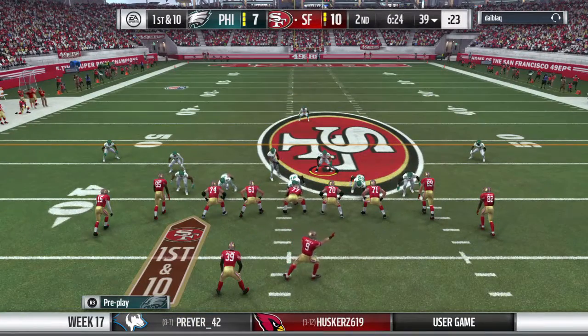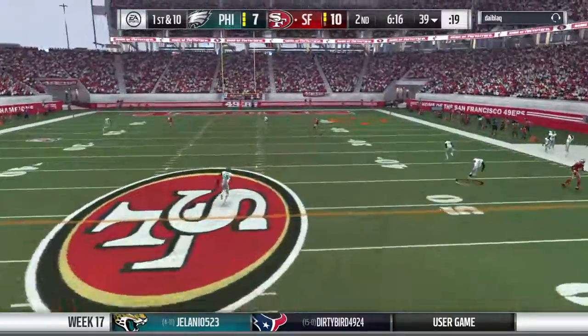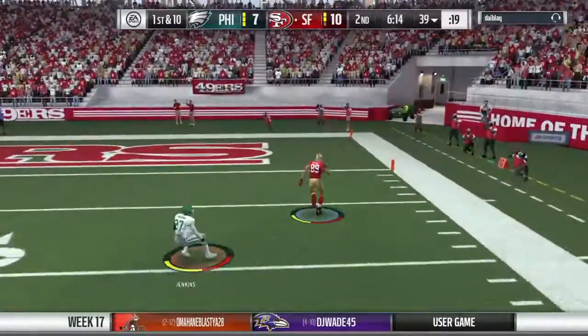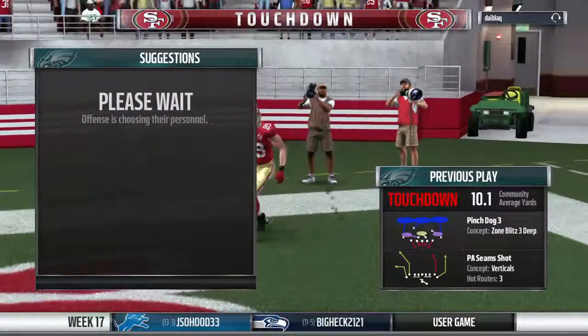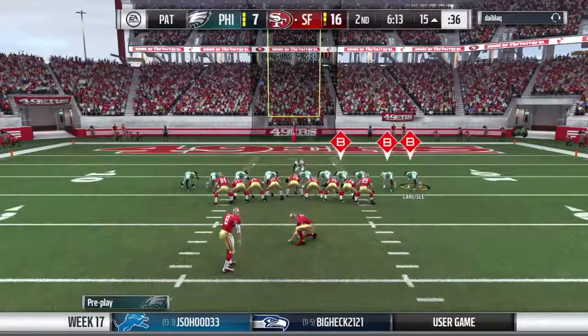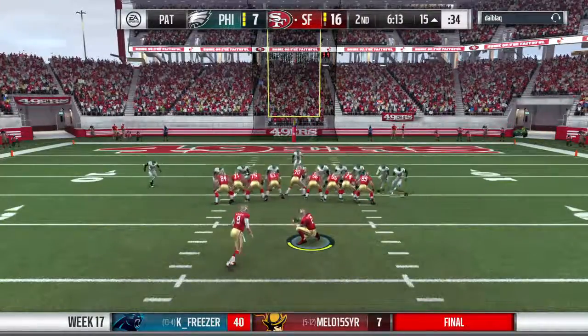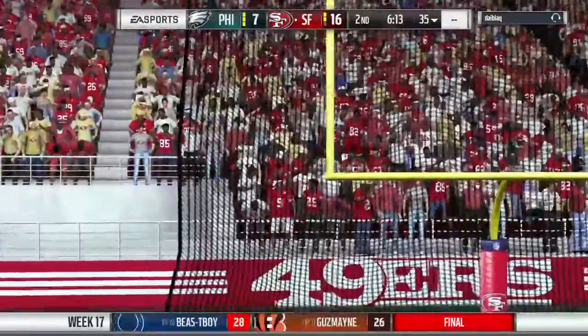Ready. 5, 14. Check safety. You kill. He's going to let this one go deep. This is caught inside the 15. Touchdown, 49ers. Vance McDonald, his 5th touchdown now on the year. And the 49ers are able to strike quickly for 6.